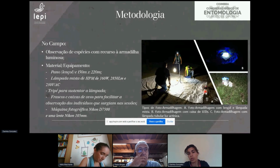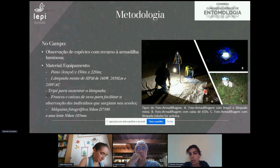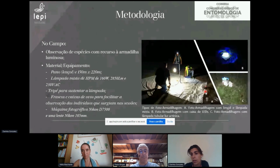E também fazíamos o registro com uma máquina fotográfica, uma máquina de modelo Nikon D7500 e uma lente 105mm, de maneira a termos aqui umas macros, uma fotografia macro que conseguisse captar detalhes e que posteriormente pudesse nos ajudar em dúvidas e, portanto, a melhor identificar aquilo que ocorria.